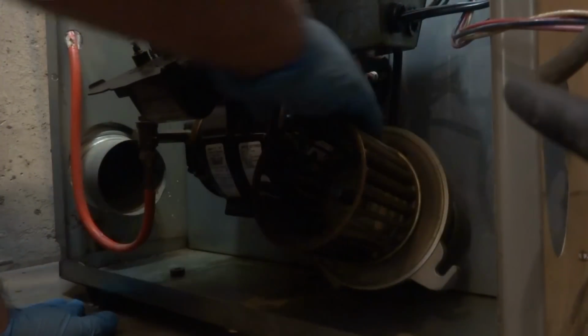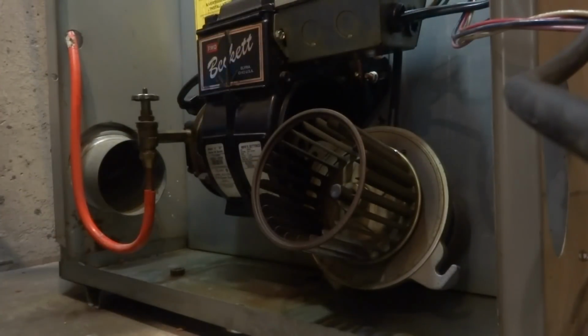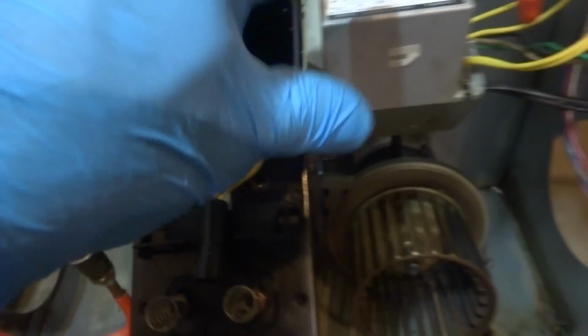Took the fan assembly off of it. Oh, this is an AF. See, this is an AF, not an AFG. So the blade's wider, and it doesn't have the plastic shroud in there. I don't know if you can see or not, but it don't have that plastic shroud in there. This is an AF burner.